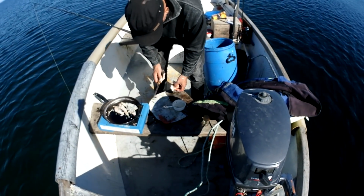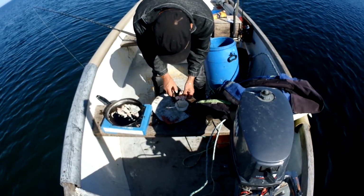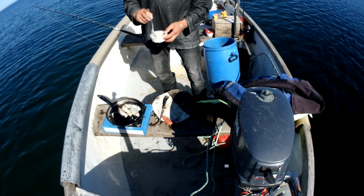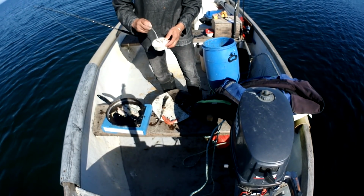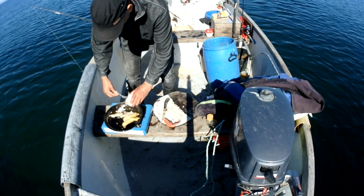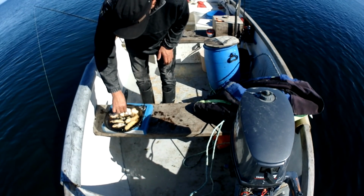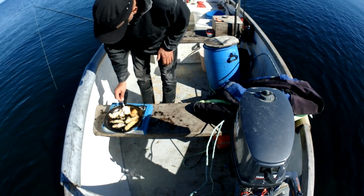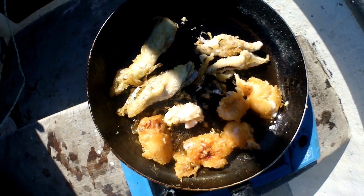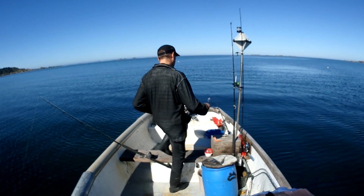Just cut up the lobster a little bit into pieces. Put the lobster in last because it's partly cooked, so it won't need long. Plus if you overcook it, it'll just get tough. So we just stir that up in there like that. There we go. Looking good. Looking real nice.